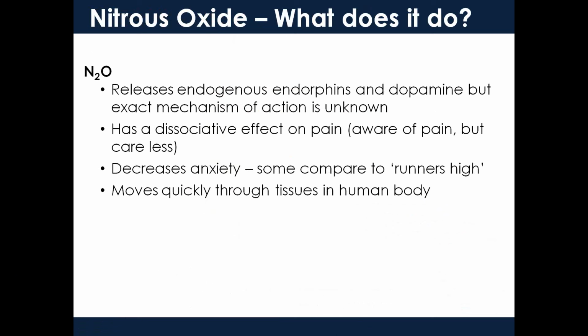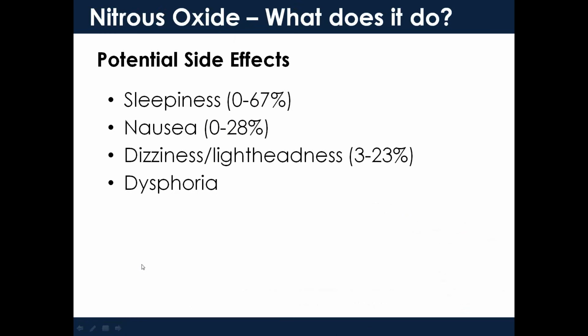It's been compared to the sort of adrenaline that runners experience. Myself, I can't quite speak to that, but some people have compared it to what it feels like when you have a runner's high. We know that nitrous moves through the tissues in the human body very quickly, so it has a very rapid onset, and it also has a very rapid offset, if you will. It's very quickly clearing, so if a patient isn't liking how it's making them feel, luckily they can just take a few big, deep breaths of room air, and they're not feeling the side effects.